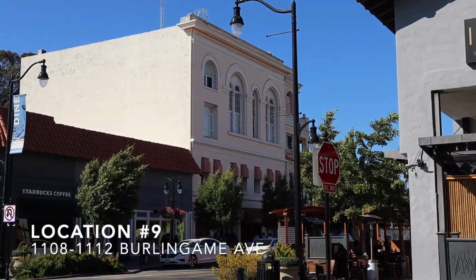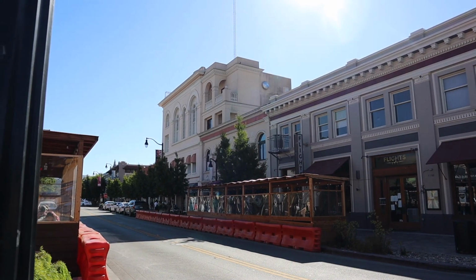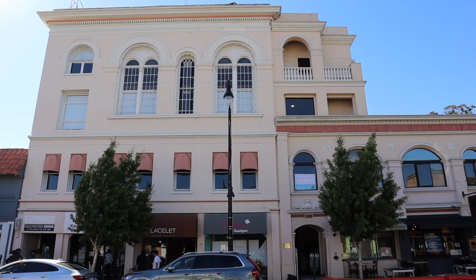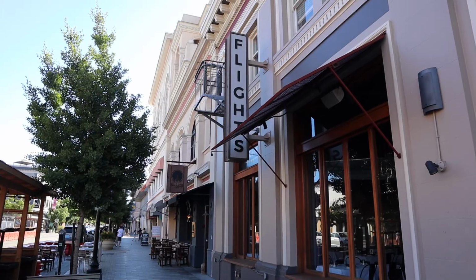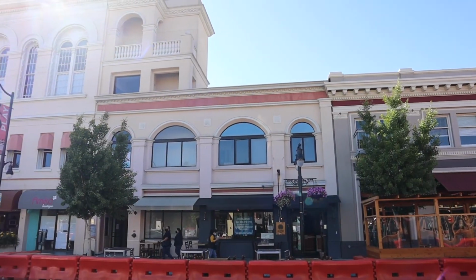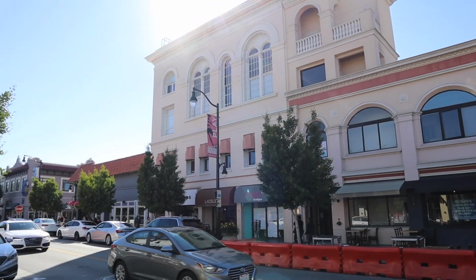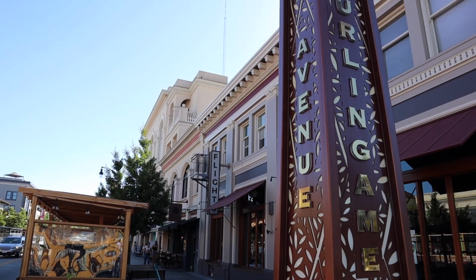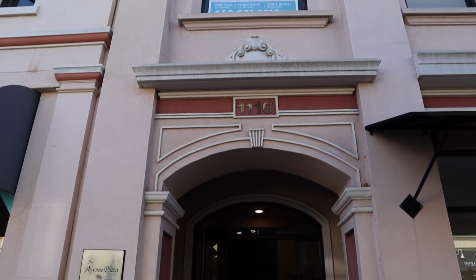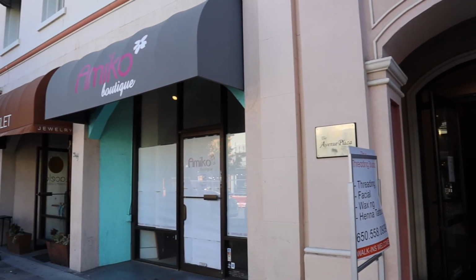1108 and 1112 Burlingame Avenue is a 2 to 4 story mixed-use building featuring ground floor retail with office space above. Surrounded by 1 and 2 story buildings, the building's massing at the upper floors is broken up by recessed windows, breaks and setbacks in the wall planes, and balconies and other voids. Ground floor details include a recessed, arched entryway and decorative awnings that draw pedestrians' visual focus onto the ground-level retail spaces.